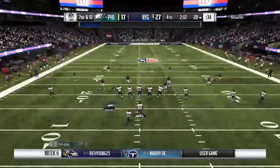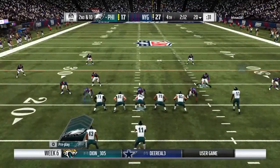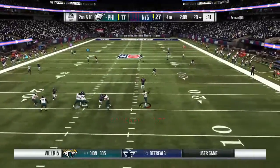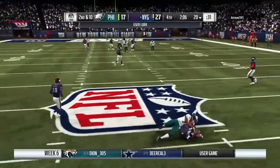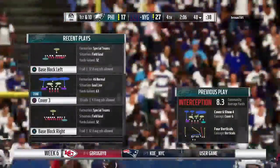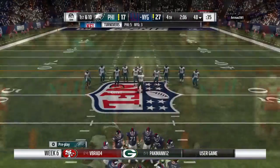Now here's a pass on 1st down that's knocked away and incomplete. Back to the air on 2nd down. Wentz eluding the pressure right. Now, and this is intercepted, and that should do it. Picked up by Alec Ogletree. And his guys are going to take over at their own 48-yard line.